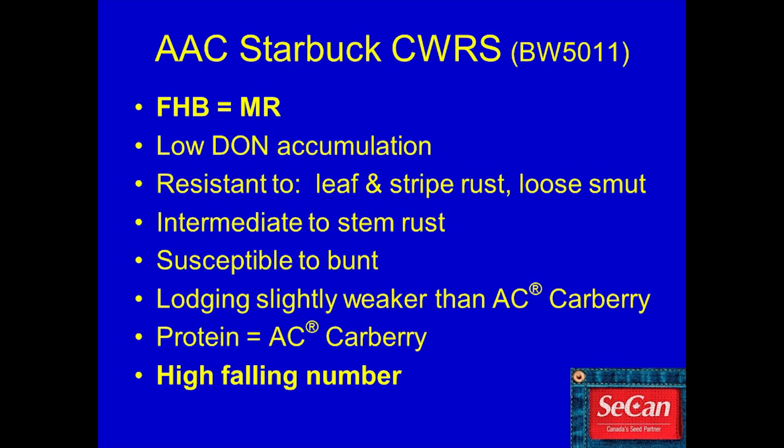Leaf and stripe rust are resistant, intermediate to stem rust. It is susceptible to bunt. Lodging was just slightly weaker than Carberry, but not bad. It's very, very close to Carberry, and it seemed to have a high falling number, which means much better sprouting tolerance than a Brandon. So this comes out from SeCan in a couple of years.